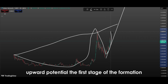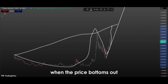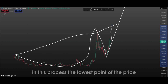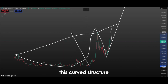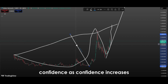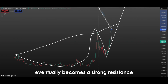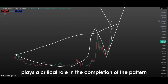The first stage of the formation, the cup part, typically forms after a long decline when the price bottoms out, moves sideways for a while, and then gradually rises back to its previous levels. In this process, the lowest point of the price and the level where it recovers form the two sides of the cup. This curved structure symbolizes that investors initially became pessimistic and then slowly regained confidence. As confidence increases, the price starts to recover upward, and the level that once served as support eventually becomes a strong resistance. This resistance level plays a critical role in the completion of the pattern.